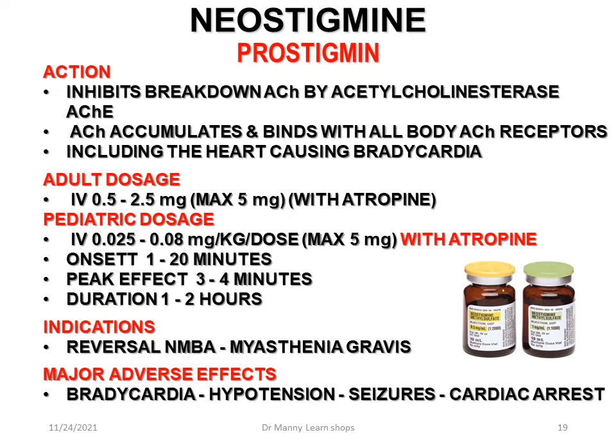The indication for the use of neostigmine is to reverse the neuromuscular blocking agent. And look, in some musculo-neuronal disorders such as myasthenia gravis, it can be effective. Major adverse effects include bradycardia, hypotension, seizures, and cardiac arrest.